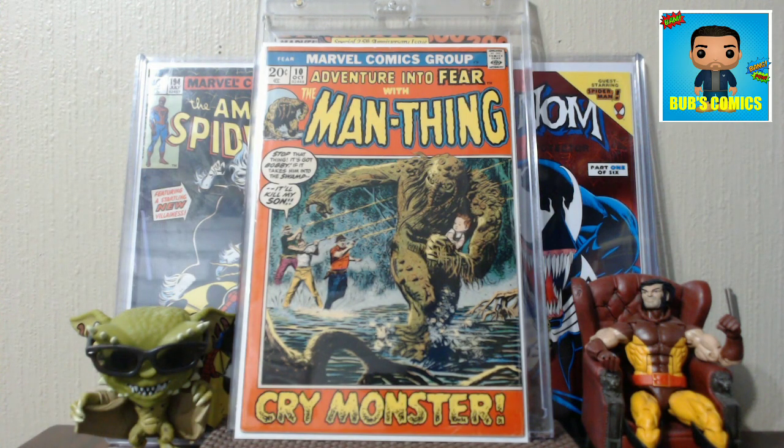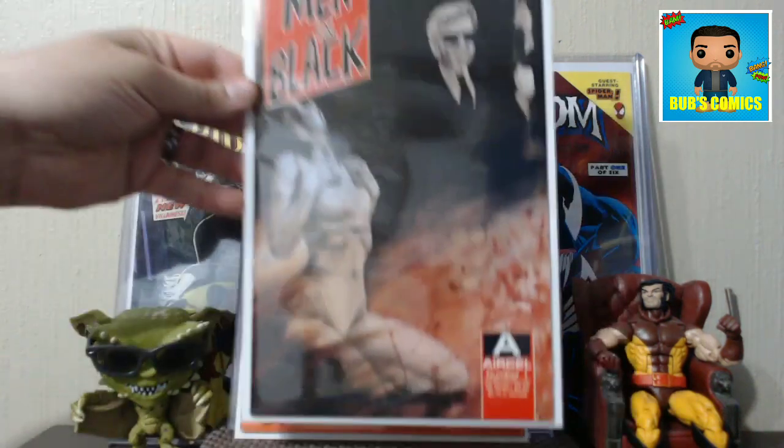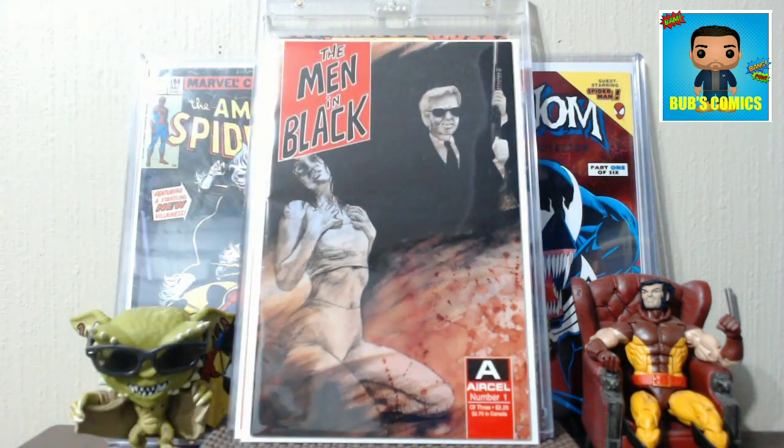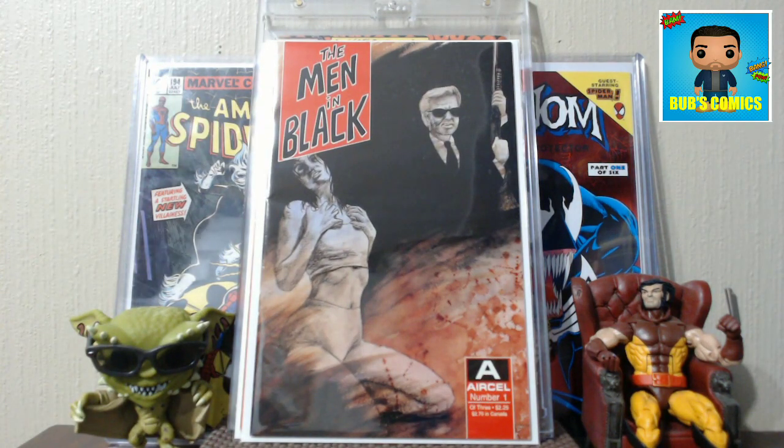Next we have Men in Black, number 1. This is the first appearance of the Men in Black. This book usually ranges around $100. Lately it's been coming down, which is surprising to me. If you see this book in the wild, a lot of times the dealer or shop owner will be charging like $100, but really you can get it more affordably in the $75 range, maybe even the $50 range. I managed to pick up the whole set for $50, and that was a steal. I was shocked to have gotten it.